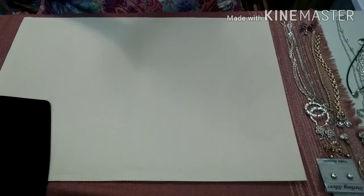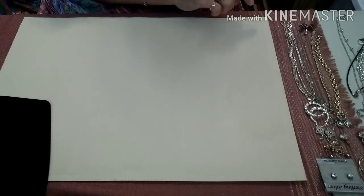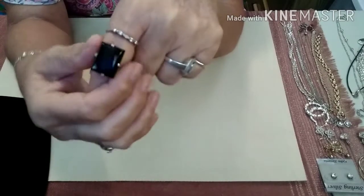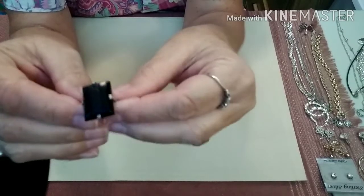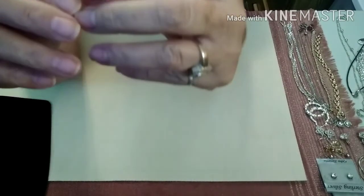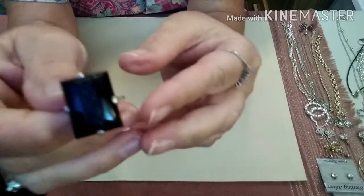I do have a ring to show that I just think is fabulous. And I don't even know what it's made of. It is cold. I don't know if it's a piece of glass. I don't know if it's a piece of onyx. I have a feeling it's sterling. It's not marked. This has a pattern here in the center. It's like carved, and they are almost like little fish scales.